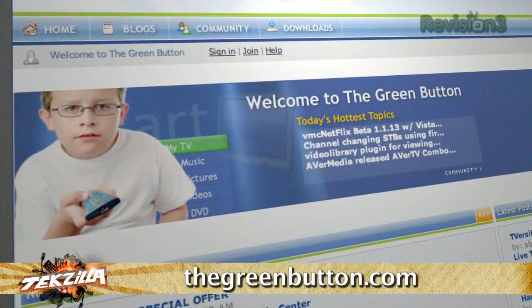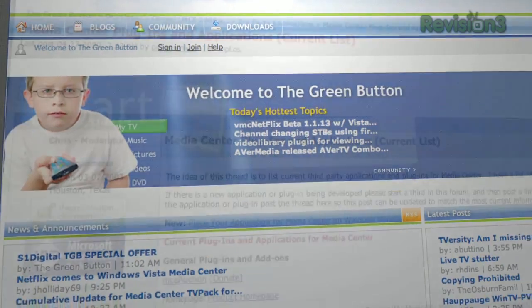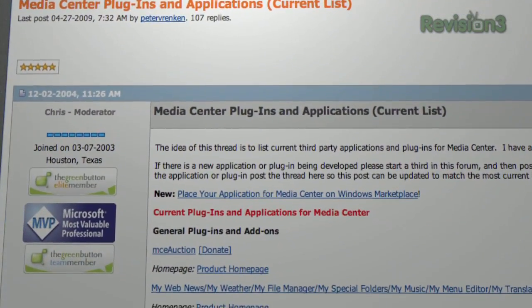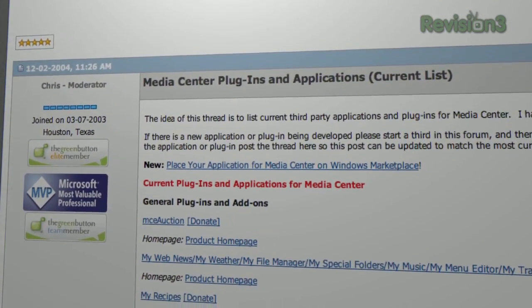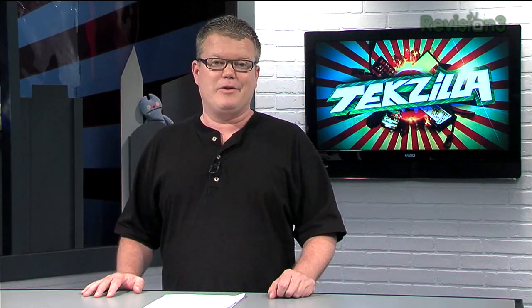The Green Button, is it thegreenbutton.com? That's the Windows Media Center forum site, a super site. Yeah. There's a lot of good information there too. So that'd be one of the first stops I would make if you're really interested in trying this yourself. There have been some great threads there that I've gone through. And I'm tempted to do it, but I look across the room and I've got my TiVo sitting there in the living room already, so blah, blah, blah.